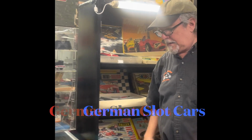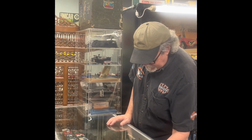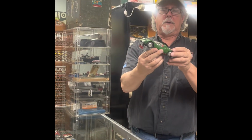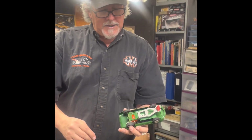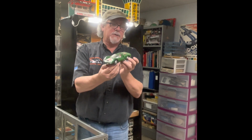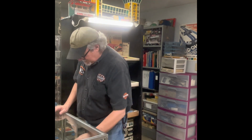1/32nd scale Fowler. These are German. Here's a 1/24 scale Fowler Porsche. Isn't that a beauty? Drop arm and everything. Yeah, look at that chassis. Plastic and metal. And you can see in the metal and the plastic, everything is very precise, very German. And then, of course, they made 1/32.